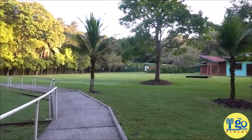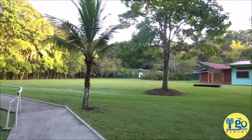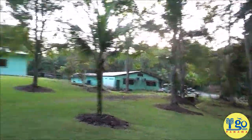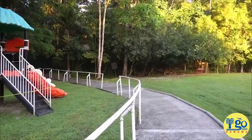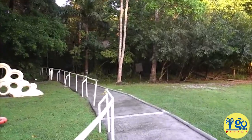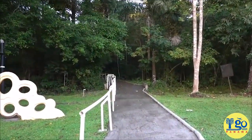But here's the grounds. They have a really cool greenhouse back there that I think is kind of like a butterfly area, possibly. There's where you come in at. I mean, once you get off the busy road, you really do get back into nature. I can hear the parrots this morning. And so this is going to take us right into the jungle.